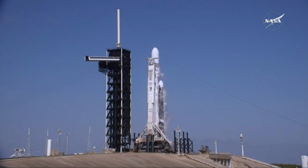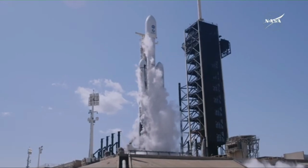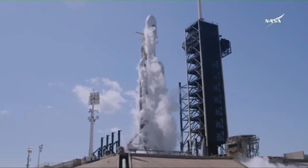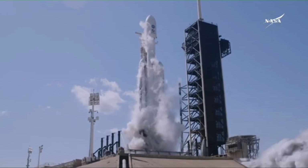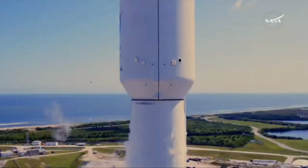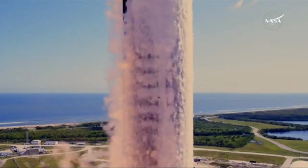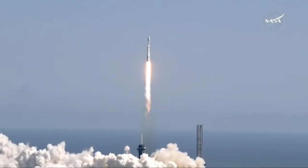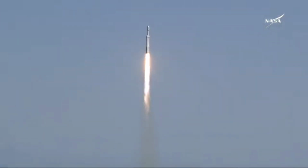Seconds and counting. And here we go. 10, 10, 9, 8, 7, 6, 5, 4, 3, 2, 1. Ignition. And liftoff. Liftoff of Falcon Heavy with Europa Clipper, unveiling the mysteries of an enormous ocean lurking beneath the icy crust of Jupiter's moon, Europa.